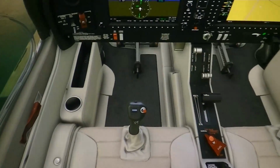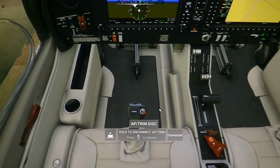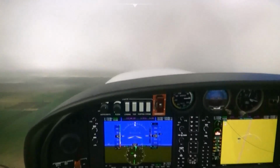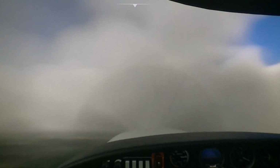It's got the center-mounted stick, which is funny because I just changed mine from being center-mounted stick to a left-hand stick, but that's all right. There's quite a few different configurations of controls, I suppose.